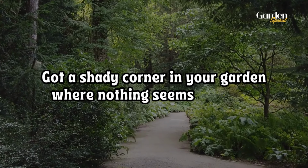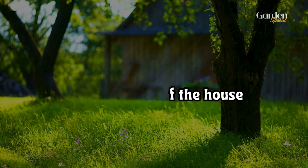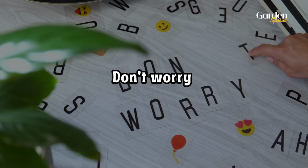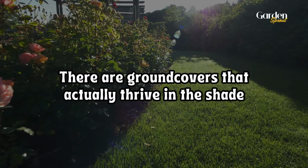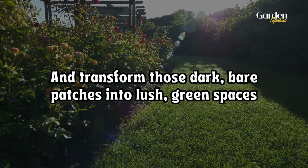Got a shady corner in your garden where nothing seems to grow? Maybe it's under a tree along the side of the house, or that one spot where grass just refuses to cooperate. Don't worry, you're not alone. The good news is, there are ground covers that actually thrive in the shade and can transform those dark, bare patches into lush green spaces.